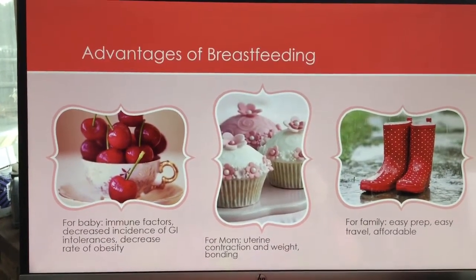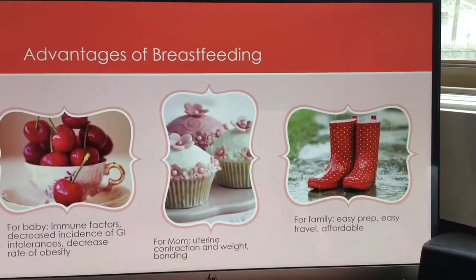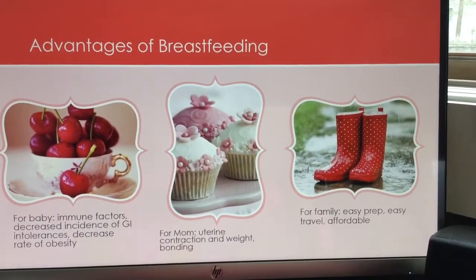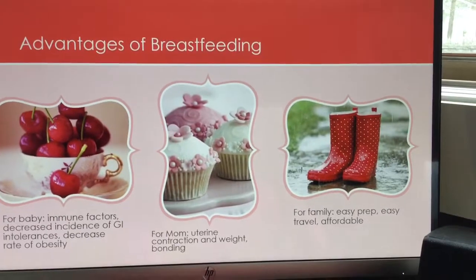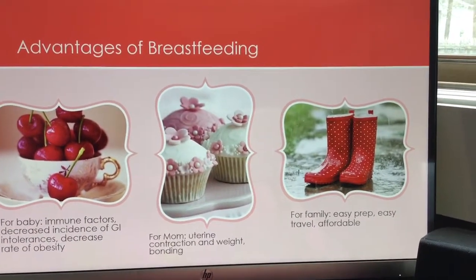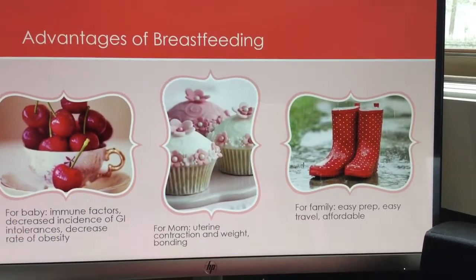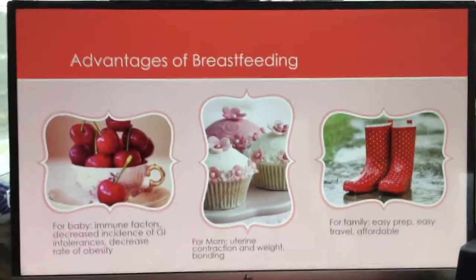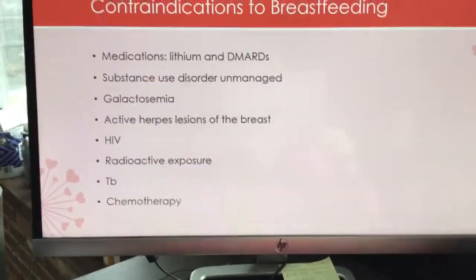And then finally, for the family, there's benefits of breastfeeding to the family at large. That is that it's easy prep. We don't have to worry about packing up a diaper bag and running out and heating bottles or worry about where our water source is. Easy travel. And then finally, it's affordable. It's free. It's made by the body. So that's a real legitimate benefit for many parents that I've worked with throughout the years.